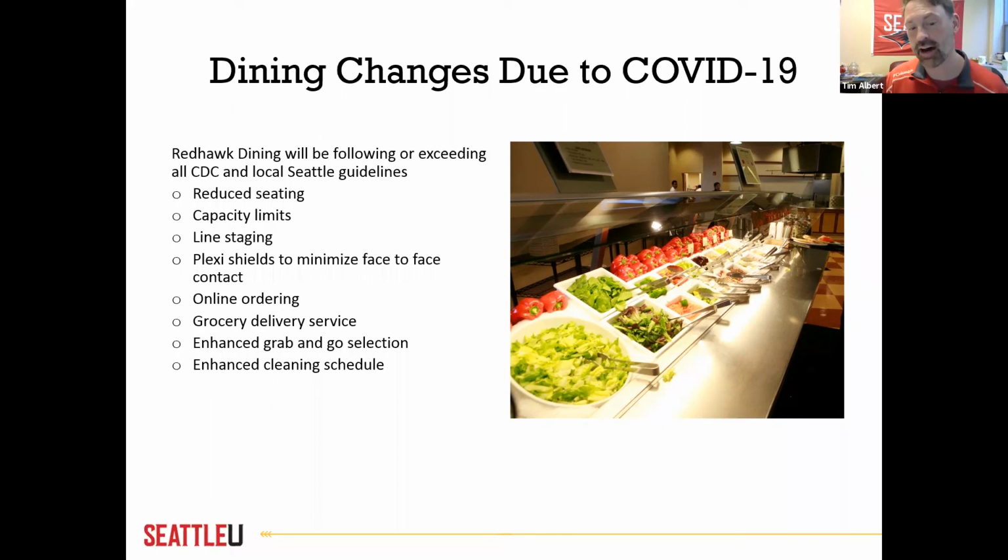They also have an app where you can order online and order your food ahead of time. We're already their highest percentage use campus for that, but that's going to continue for this year. They're also going to be offering some grocery delivery service to your buildings that will really assist students. And then they're going to have an enhanced grab and go selection and a significantly enhanced cleaning schedule.